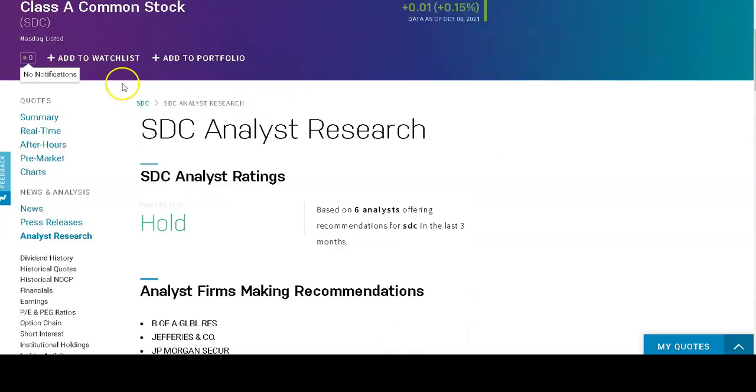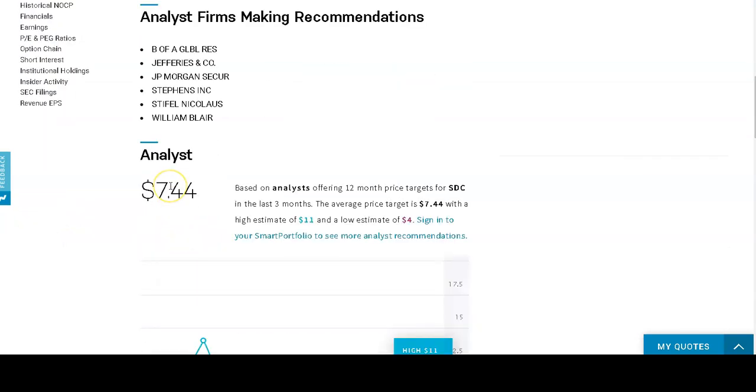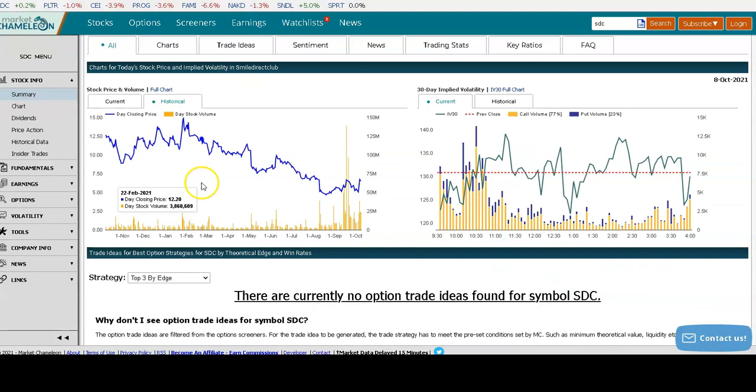If you go to SDC on Nasdaq, you can see it has a price rating of hold from the big names. The average price target is 7.44 with a high of 11 and a low of 4. So there is some wiggle room you can play, but this price target is for 12 months. Keep that in mind. Looking at the volume, you can see some big volume came, then it reduced, and again volume is picking up. Big volume is needed to move this particular one.